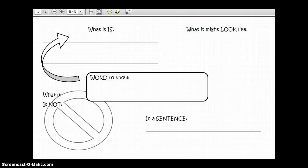I have put 20 minutes on the Smartboard timer for you to work with your partner to fill out this worksheet. Depending on behavior and how hard you're working, if you really need more time because you're being creative, the substitute can go ahead and push that to 25. But that's up to their own judgment.